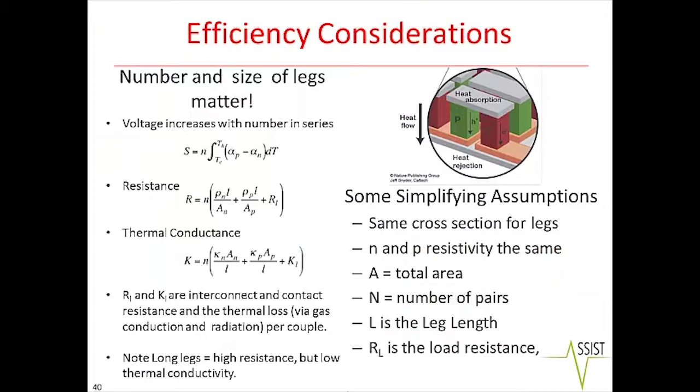If we start looking at the engineering, again you've got your Seebeck coefficients giving you basically a voltage. The voltage in series will scale to the number of couples. The resistance also goes in a series type fashion. And the thermal conductance, though, is inverse to the resistance. So if we take a look at the size of this couple and the length of this couple, what we find is that if we increase the area and decrease the length, we'd lower the resistivity, or lower the resistance.